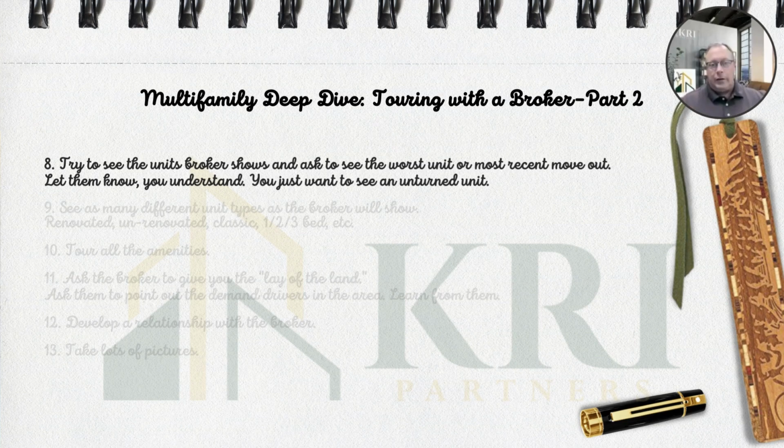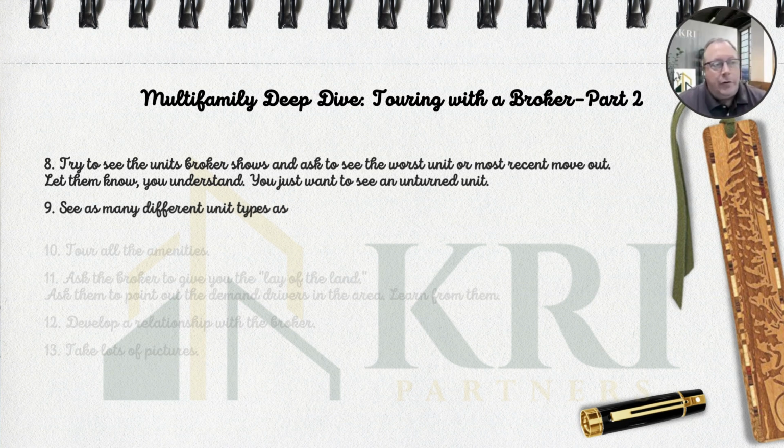I want to see what a classic unit looks like, or a recent move out, right? Try. They may not have one to show. They may just say no because they don't want to show it to you, but it doesn't hurt to try. That way it gives you a pretty good feel for what a unit might look like if there's a move out. And if they do show you a crappy unit, find out what the situation was when that person left. Were they evicted? Did they leave on their own? Most of the time people that are evicted, they don't leave the units nice. They just don't.